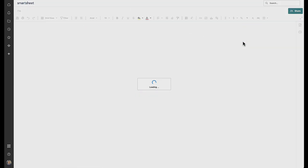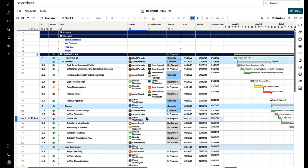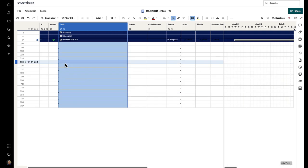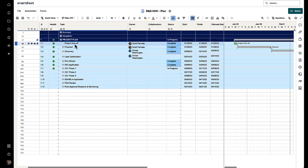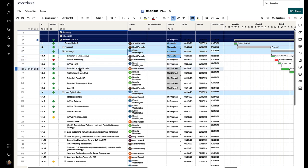Let's dive down to the project plan to really get into the core level of Smartsheet. So what I have opened here is the project plan for this specific clinical trial. If I collapse the entire section here, you can see we have included a number of tasks related to running the clinical trial. This has included some industry best practices, but again, if your clinical trials are different, it is easy to customize this project plan to meet your specific needs.